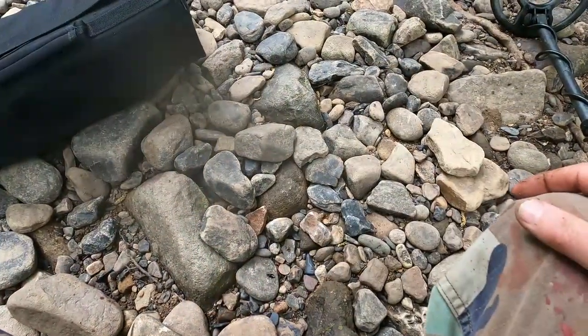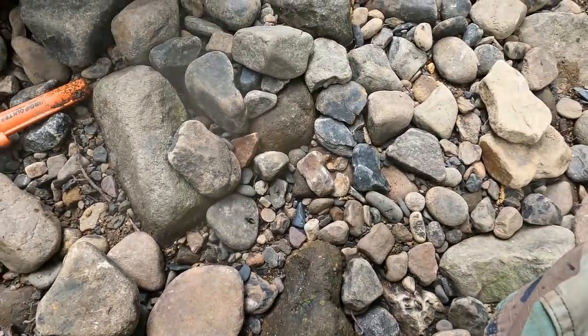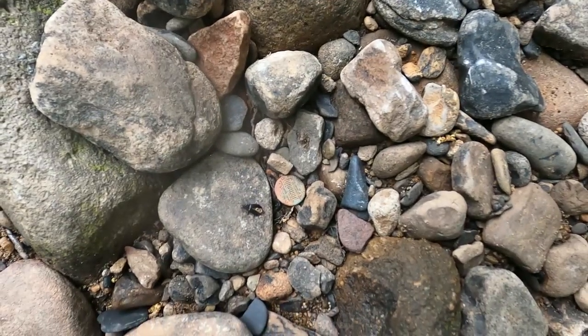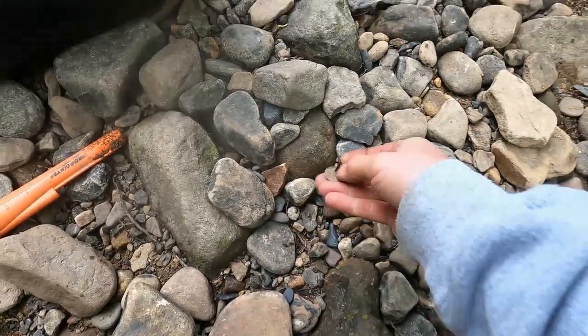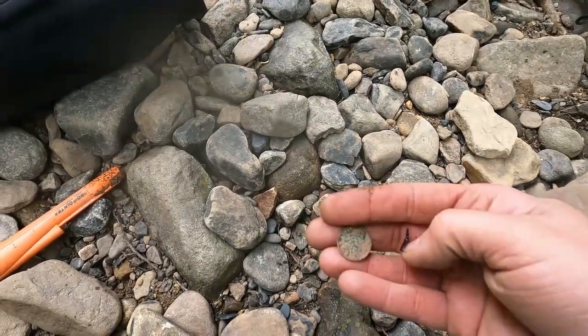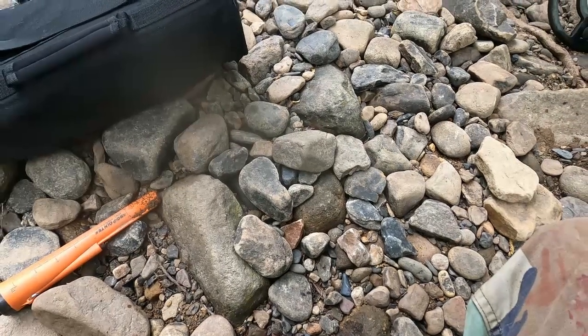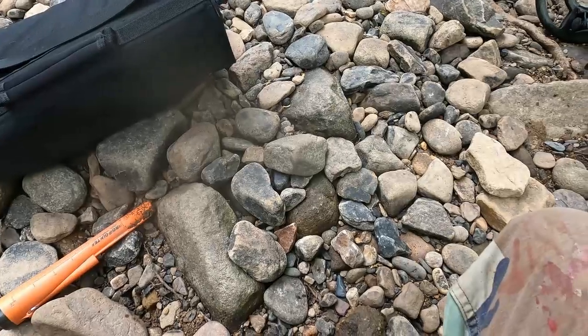I've just got another 79 signal. Flipped over a rock. Don't know if you guys can see it or not, but right underneath the rock is another penny. Another cool find. Seems to be a good area right here. Just in this 3 foot square, 4 foot square area, I've probably found about 30, 35 cents so far. All right, we'll see you at the next beep.